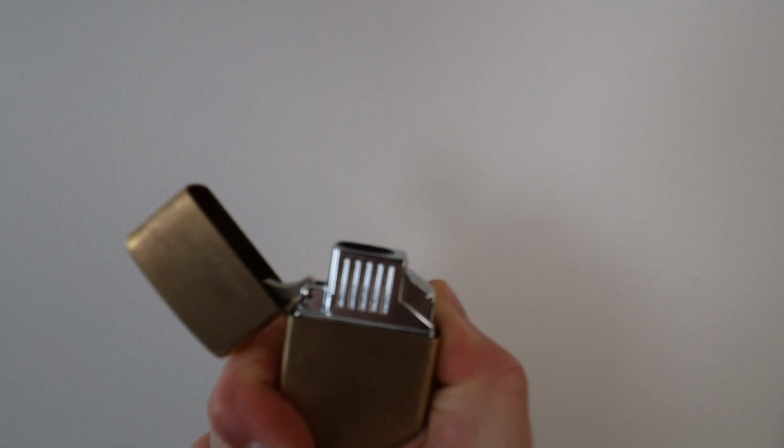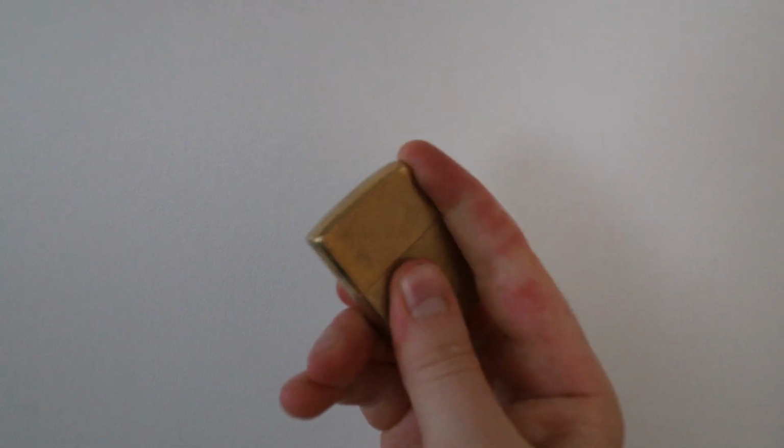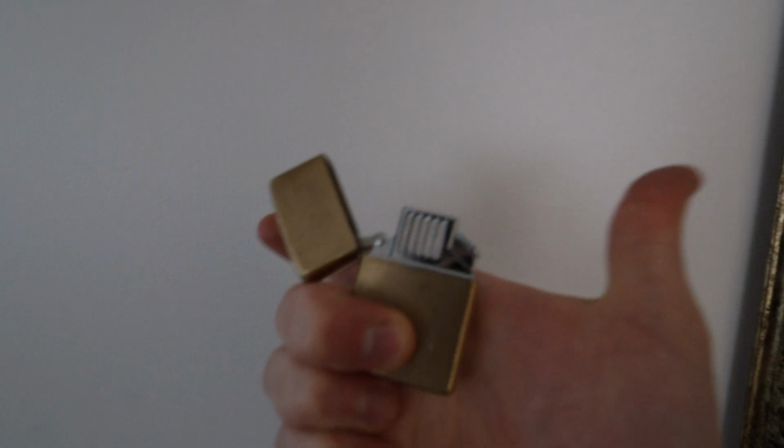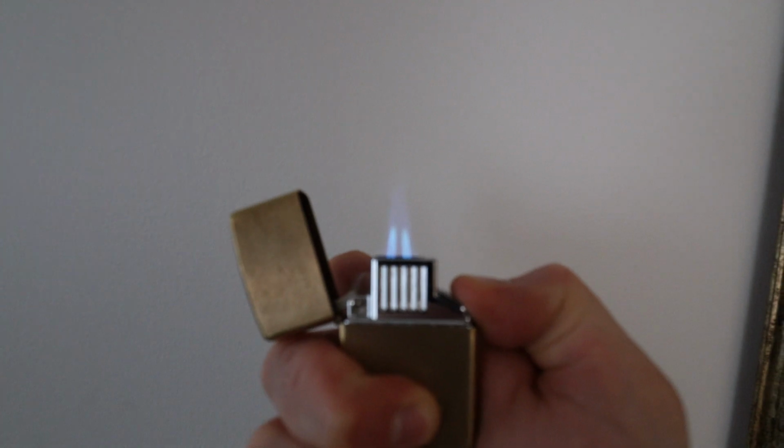Lighter, it's a Zippo with a butane insert. I don't smoke, but this is a conversation starter. If somebody asks me for a lighter, I have one, and sometimes it leads to a conversation. I've been carrying around a lighter for 6, 7, 8 years now, just because, why not? What else we got in here?